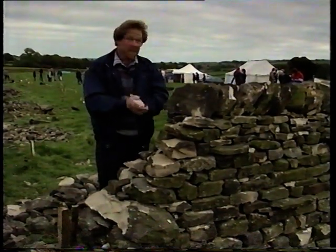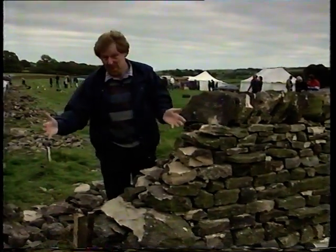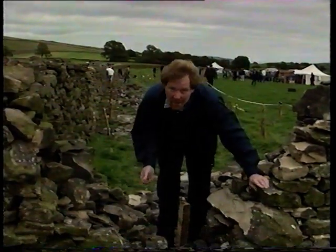And I can't wait to get my hands on some rock. As it happens, they've just left me a nice little gap here to fill up. Now, whether I can remember all the details of how you build a wall or not, I'm not sure, but I can remember how you start.